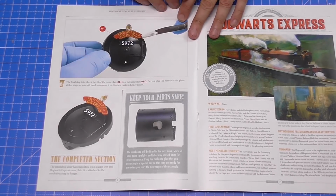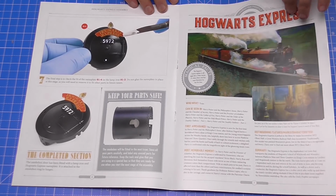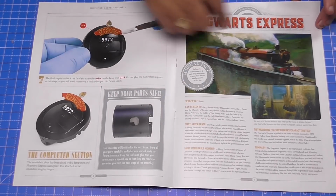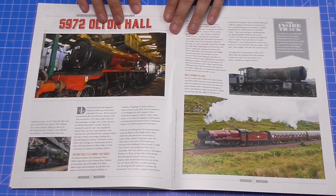And obviously the smoke box is just going to be left until the next issue, which hopefully will be coming in a couple of weeks. We'll have to see when that's here. A little bit about the Hogwarts Express with some magical facts there as well, and again some more details here.